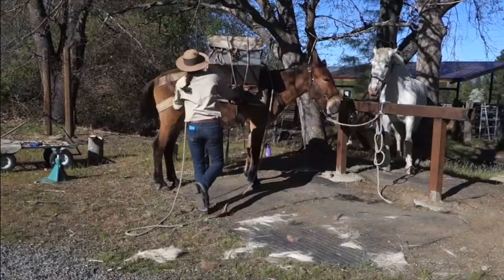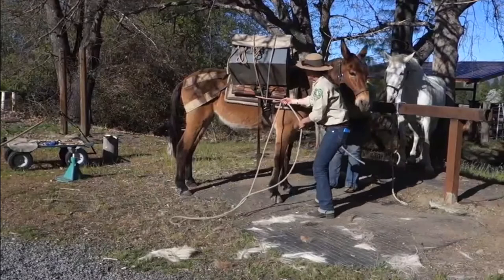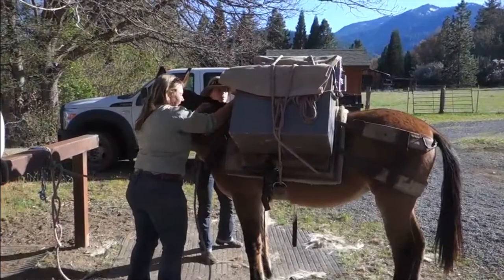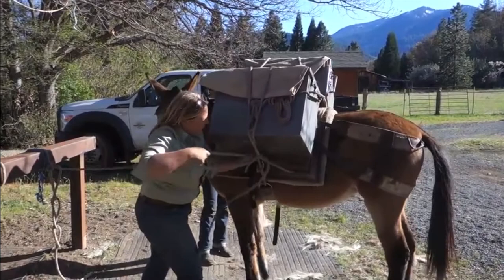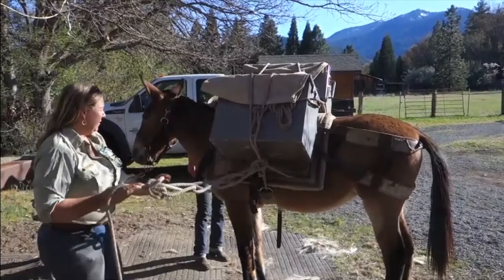Okay, then I'm gonna come to the back and grab this end of the rope, pull out any slack towards the back of the mule, hook the corner of the saddle in back, hook the corner of the saddle in front. Under the corner again. I catch my two ropes and tie off.